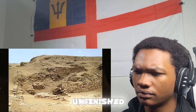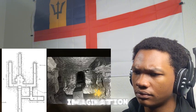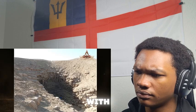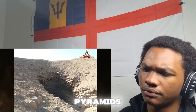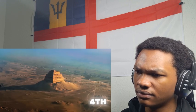Next, the unfinished pyramid of Sekhemkhet is skipped, although with a little imagination, you could reasonably designate 3 chamber areas within it. With the other 3rd Dynasty pyramids also unfinished and poorly documented, we move on to the 4th Dynasty.